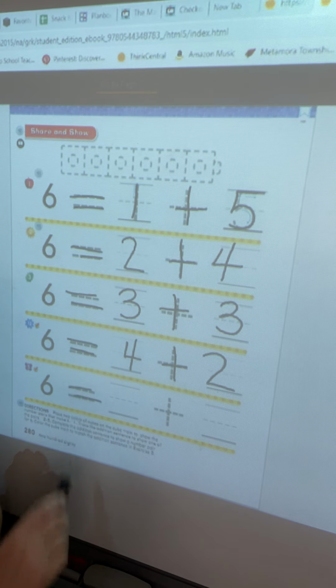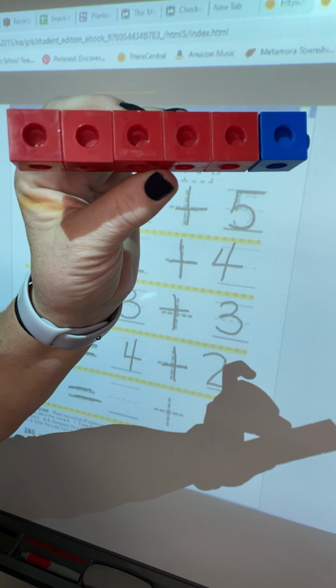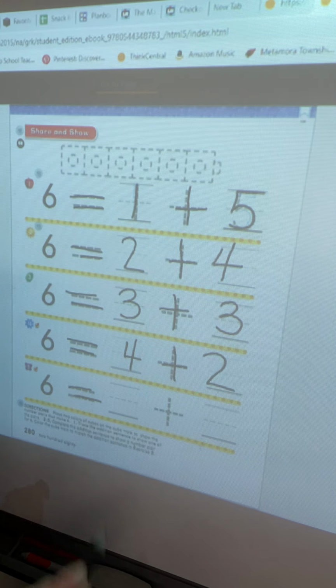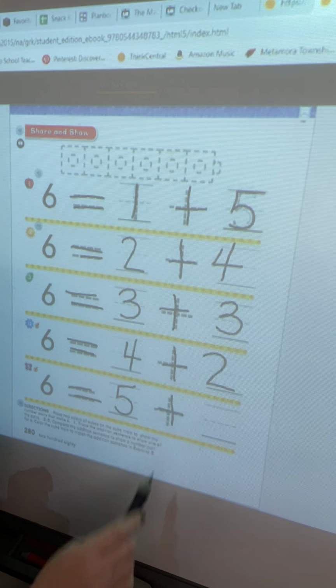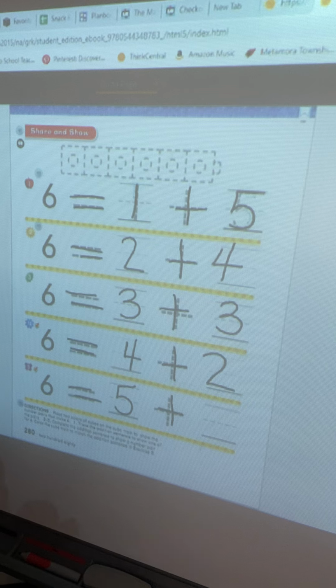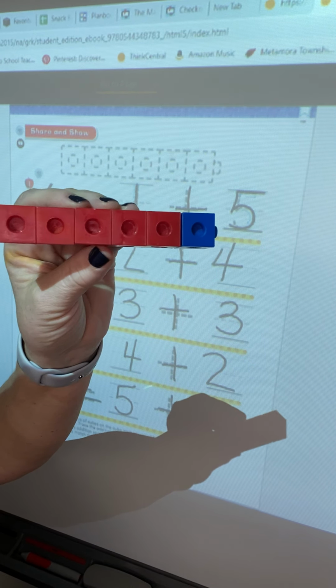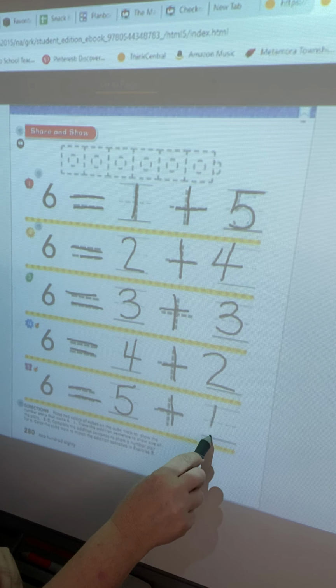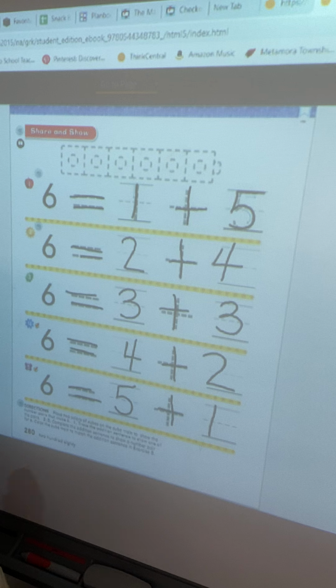6 is equal to how many reds? Did you say 5 before? If you did, you are getting the idea of what patterning is looking like. Plus how many blue? 1 blue. So 6 is equal to 5 plus 1. Look at all these different ways we could make 6.